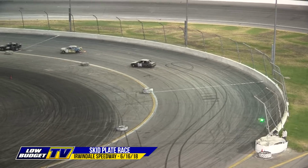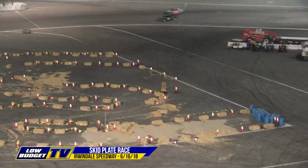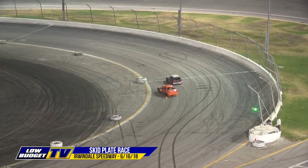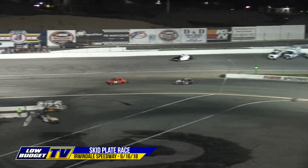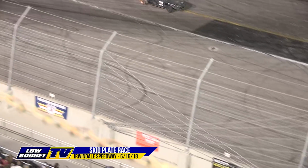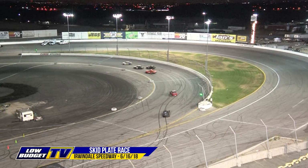Easily makes the pass on Jeffrey and sets his sights on the number 95 of Joe Labrociano, who is a lap down. Easily gets past him. Not quite sure what the make and model is of that car, the number 18 of Michael DiGregorio, but looking at the trunk, it's definitely seen better days. Although I don't know if you can have many better days than leading the skid plate race out here at Irwindale Speedway, so I might have to take that statement back.